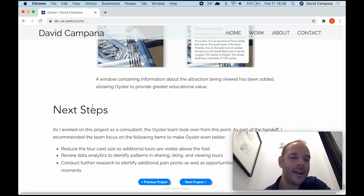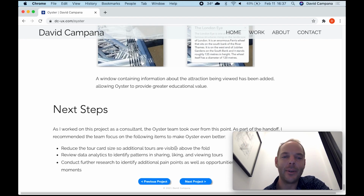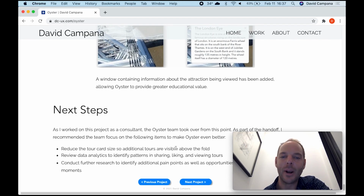Finally, something I always like to do is include next steps, just to show if there's a project I'm working on where I needed to hand it off, or I was hired to work on just a narrow portion of the overall UX. I like to explain, if I had more time, here's what I would have done to improve this product even more.